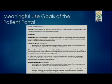Just starting out, some of the meaningful use goals for patient portals. The first measure is that more than 50% of the unique patients seen by eligible professionals during the EHR reporting period are provided timely access to view, download, and transmit their information online. The second one, for 2015 and 2016, is that at least one patient seen by an eligible professional during the EHR reporting period is able to view or download. But for 2017, they're looking for more than 5% of those unique patients, so it's slowly starting to build up and have more importance in regards to meaningful use.